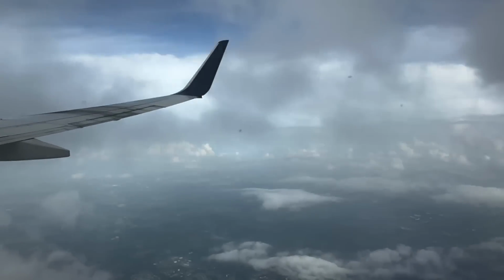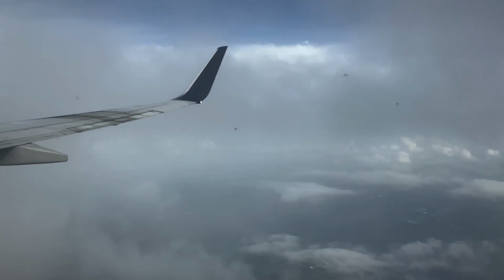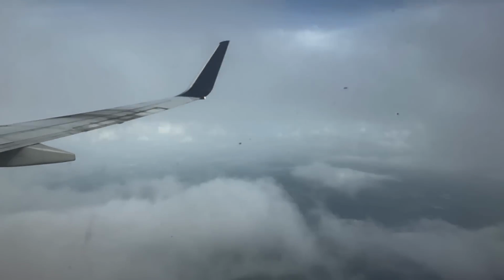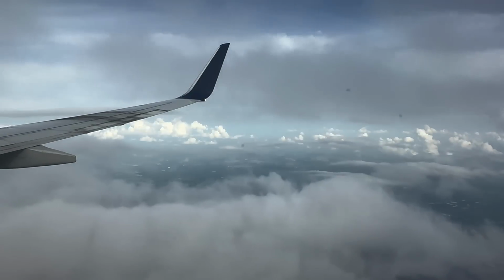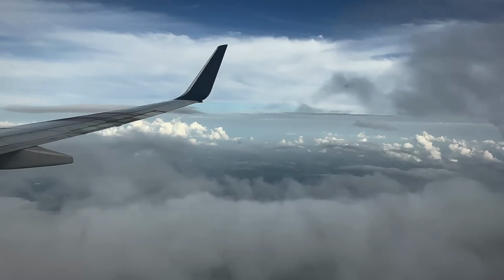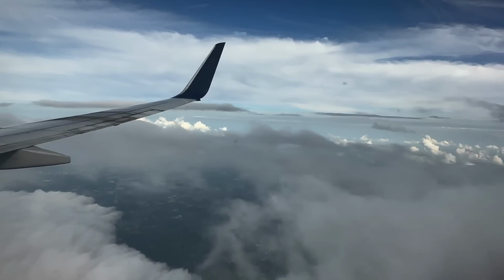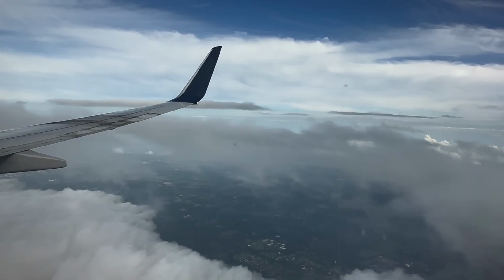"Approach, good afternoon, United 2133, we've got Alpha, descending out of 12,000 for 10,000 at Beauty, ILS 22." "United 2133, New York Approach, altimeter 2947, maintain 300 knots or greater, and Bravo is current at LaGuardia." "We'll get Bravo, 2947, 300 knots or greater, United 2133."